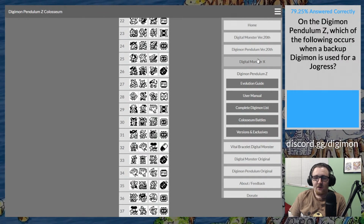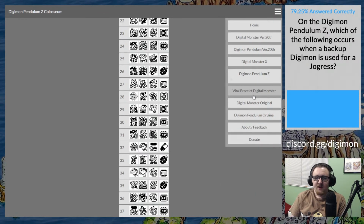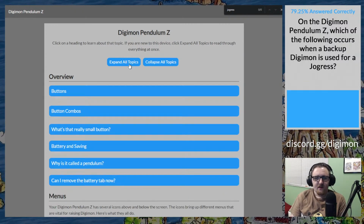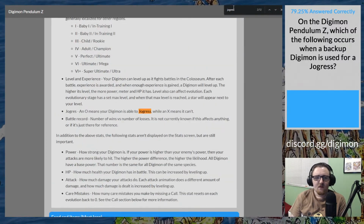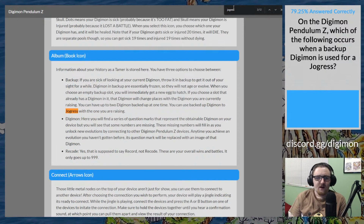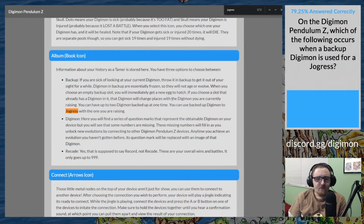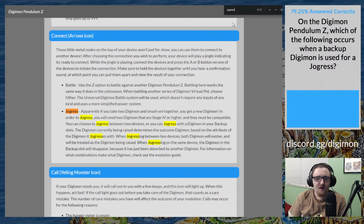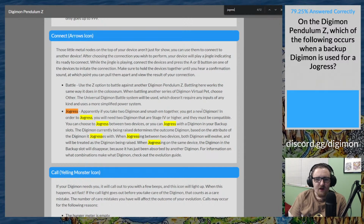So again, any question you have about a mechanic, head to the manual. We're going to search for Jogress. Doesn't pop up. Expand all the topics. Okay, there we go. So there's Jogress. Jogress' album. So it says here you can use the backed up Digimon to Jogress when you're raising. That doesn't tell us anything. Connect, and here we go.